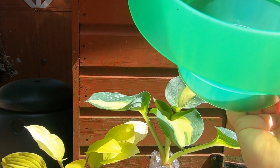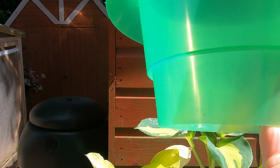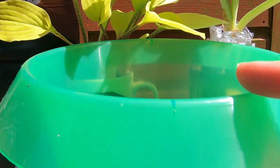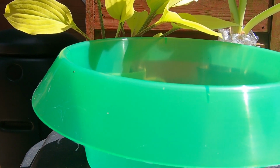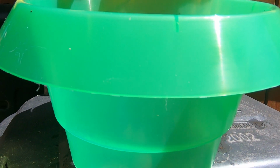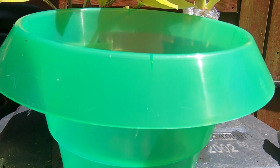It's a plastic ring, and you can see it's got a lip. I guess the idea is that the slug will meander up there, and then they'll hit this and then fall back down again. I don't know whether some of them are going to be able to get round there, but that's the idea.